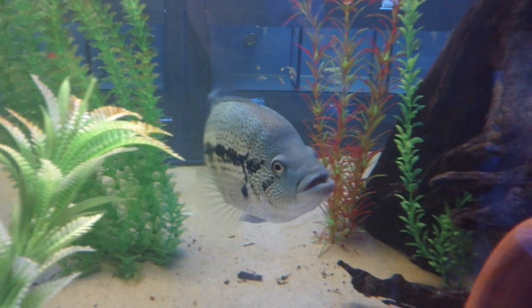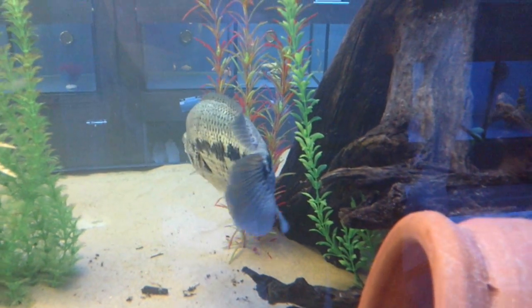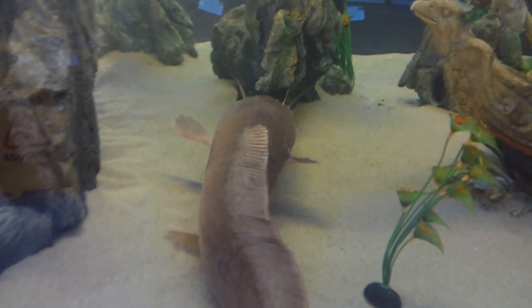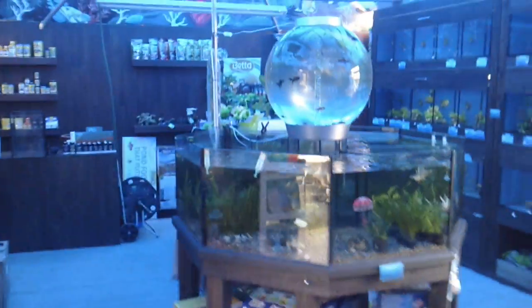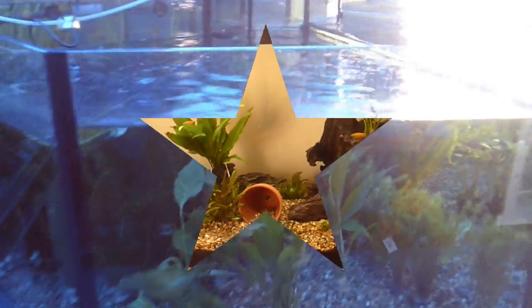There's the door by. Come on Dad, give us some fish. That's what he's asking for. All they're thinking about is food. And there's the Clarius as well. We've literally just been in the shop a couple of minutes. So we're now going to get set up and ready for the day, because as you can see nothing is switched on yet. We might come and have a look and see if there's any more fish comes in later on.